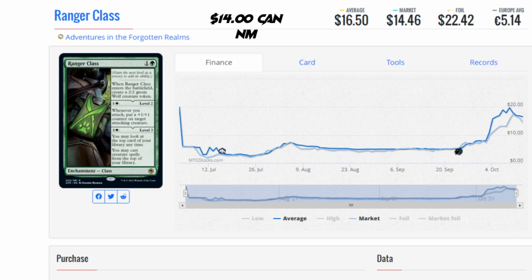But remember, supply issues could happen with this card, or better cards could come out, and after it rotates out of Standard, I don't see it having a lot of impact on anything. So remember, these cards are valuable now, but they are reprintable and they may not be valuable later.